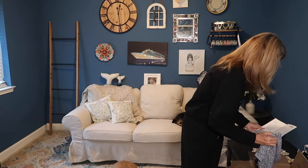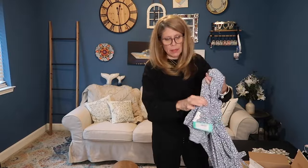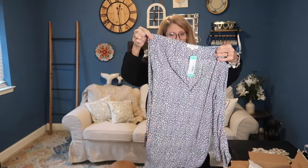Total for everything in this box is $199. So it's $265.97, the buy-all discount of 25% is $66.49, so the total is $199.48. Of course, I have a style pass. Okay, so let's see what all is in here. I do know I picked a couple of things, but then a couple of things I let them pick.